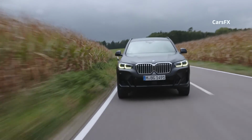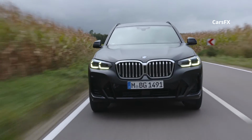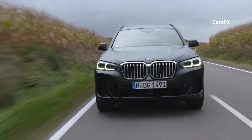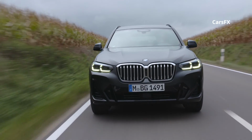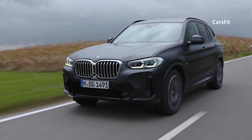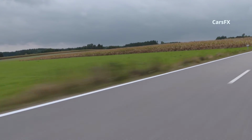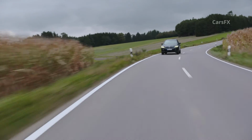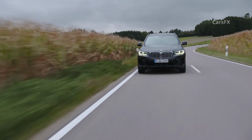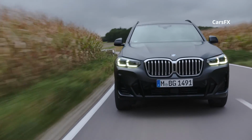The sDrive30i is rated at 23 mpg city, 29 mpg highway, and 25 mpg combined. xDrive models are rated at 21, 28, 24. BMW estimates 0 to 60 miles per hour times of 6 seconds for both. While the numbers may not match some of the more powerful 4-cylinder competition, the xDrive30i never feels out of its depth as it winds through mountain roads. Torque comes on early, helping the X3 up to speed plenty quick enough.